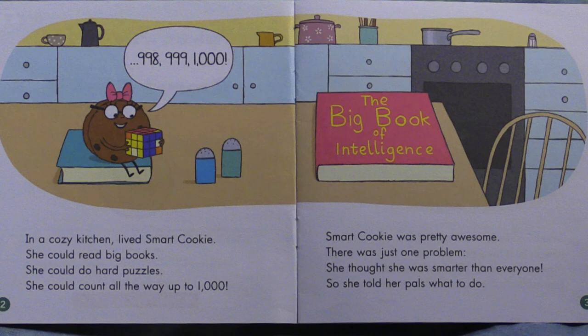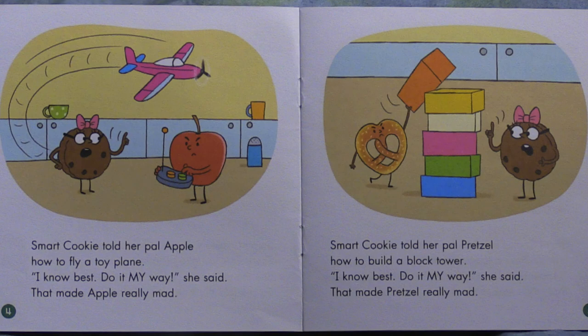But there was just one problem. She thought she was smarter than everyone. So she told her pals what to do. Let's turn the page. Smart Cookie told her pal how to fly a toy plane. "I know best. Do it my way," she said. That made Apple really mad. Ooh, look at Apple. Look at the expression on his face.